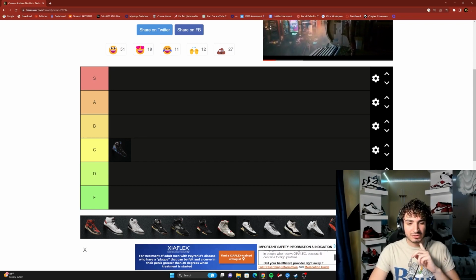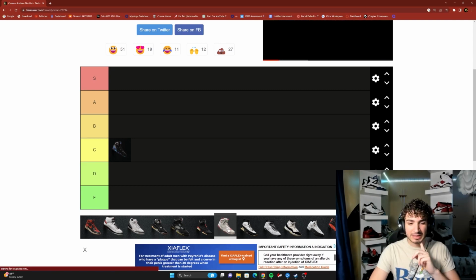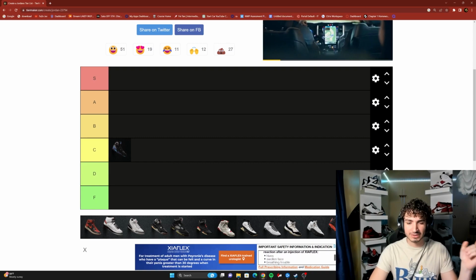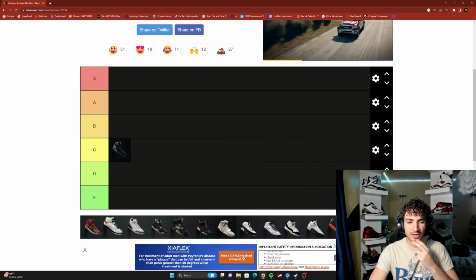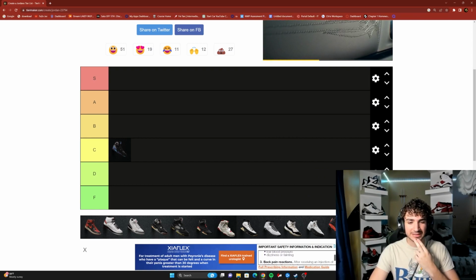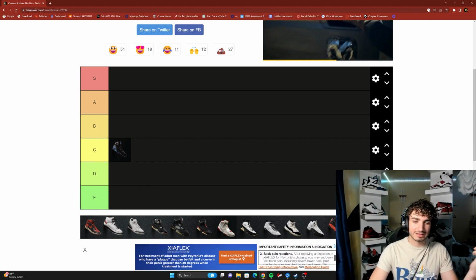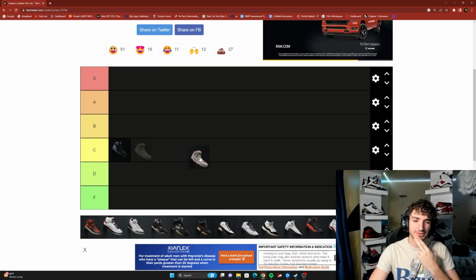Alright, next let's do the Jordan 7. Once again, a silhouette that I never actually owned, but always wanted to. I actually think I had a pair of Jordan 7 Raptors at one point. Thinking back on it, yeah, it was a black and purple one, and I think I sold it immediately too. It's a really great silhouette, but it's the same as the Jordan 8. It's not bad, but it's not great. Not a lot of hype to it. And so, yeah, I'll put that one also into the C tier.